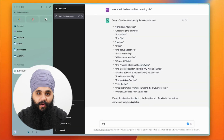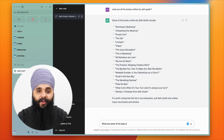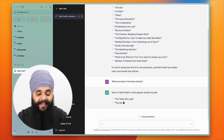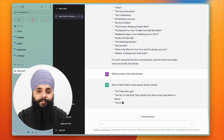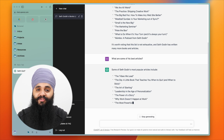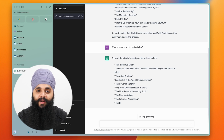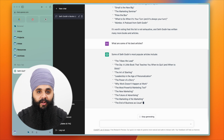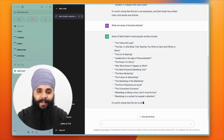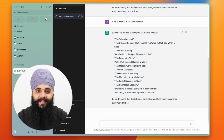We can ask ChatGPT to give us the articles that Seth Godin is known for. So he writes a lot of books, but he also writes articles that are published on the internet, and you can actually ask these follow-up questions and get the most popular articles he's written as a follow-up response, which is really cool. A lot of the times for nonfiction authors, there'll be articles and blogs that they've written before, which are just as amazing as the books themselves. So this is a great way of finding that material too.